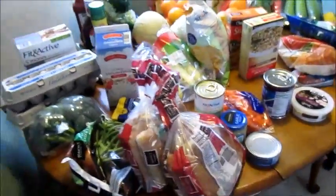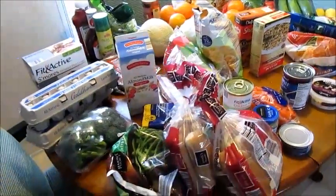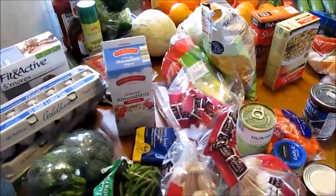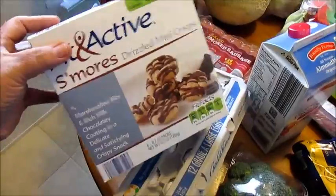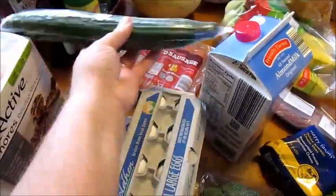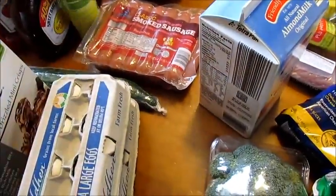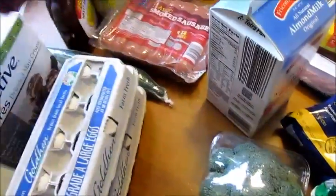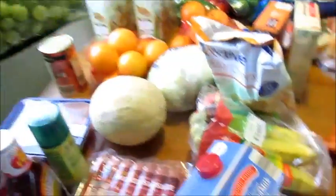Okay, guys, this is the rest of my haul from Aldi's. I spent about $87 altogether with this and the Dollar Tree food. So let me show you what I got right quick. I got some s'mores. I got an English cucumber. I got 2 cartons of eggs. I got some olive oil spray. Some barbecue sauce. A big bottle of ketchup. And a bag of grapes.